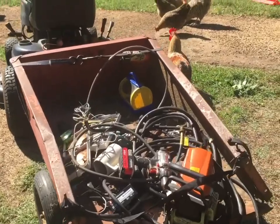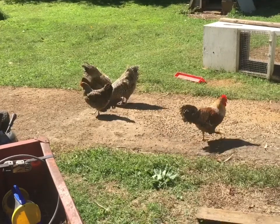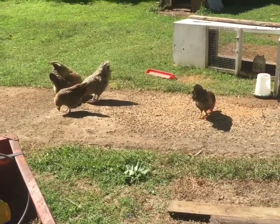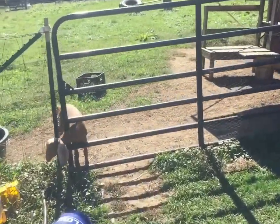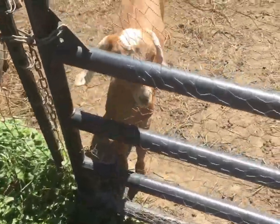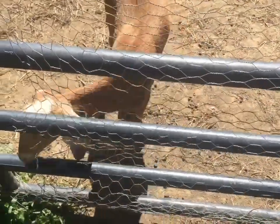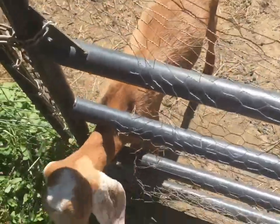Got some tools loaded up. Chickens just enjoying what's left on the ground. We haven't introduced you to a couple of the new ones that we got. This is our Nubian doe. She's full-blooded Nubian, not registered. Her name is Lily. She was a bottle baby.